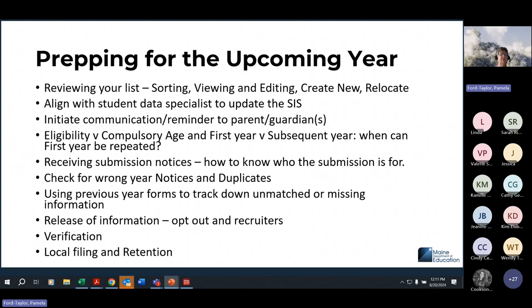So check for duplicates and wrong years. That's very important to keep your data clean. If there's a missing piece of information like birth date or age or physical address, you can look in previous years to see if that information is there, if the parent didn't or doesn't want to supply it.